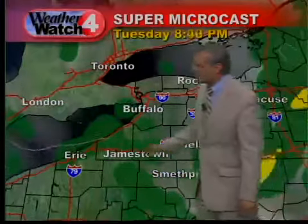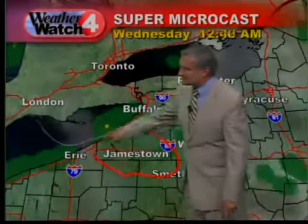Super Microcast is showing the rain showers and storms over the area today becoming more scattered this afternoon. Now, even with the return of that sunshine, I wouldn't rule out some spotty shower and thunderstorm activity developing this afternoon, but most of this is going to be winding down along the Pennsylvania line, the Southern Tier, as we get into the early evening hours, and then a break in the action for the overnight.